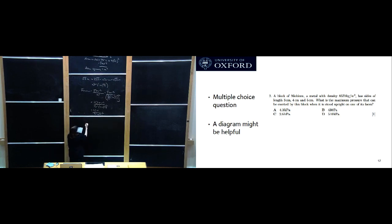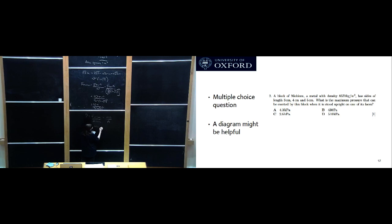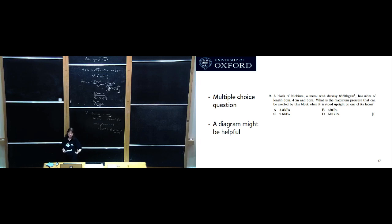All right. So pressure equals force over area. Are we all happy with that one? The force in this case would be mg. So we have to work out the mass. So the mass is equal to the density times the volume. So that's the 8,570 times 0.03, 0.04 times 0.05. Okay, so that would give you the mass. And the area would be 0.03 times 0.04. So it's always going to be the smallest area would exert the greatest force, the maximum pressure. Are we happy with that?